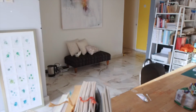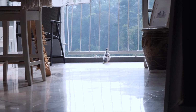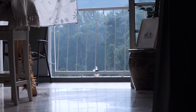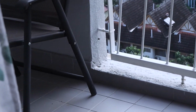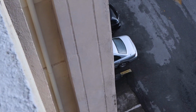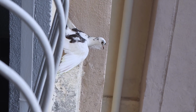Doing work here. And the bird is also here with me. This is it. It's taking off. Is it taking off? Birdie just went out my window. Birdie, is this the end? Are you sure you can slide?